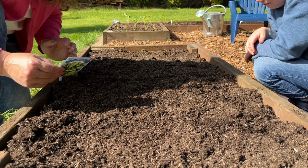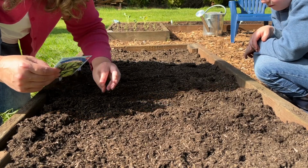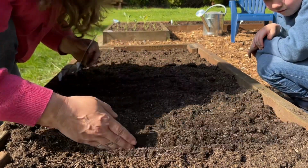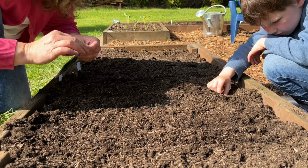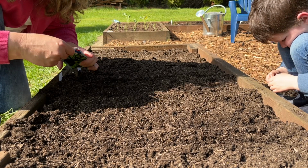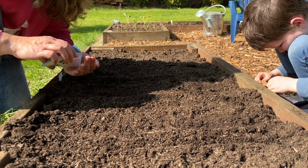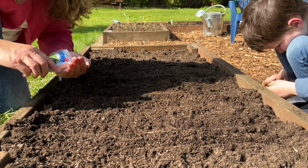Oh, I did closer than that. So we'll have to take out this row and this row. And we'll do one closer over here. Okay. And days to harvest is 40 to 45, which is pretty fast. So hopefully it doesn't get too hot on us because we're a little late to the game here. Because spinach is more of a cooler season crop.